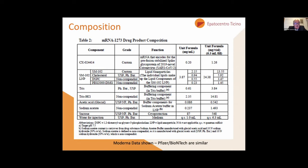So here is the chemical composition. You have the mRNA that encodes for the pre-fusion stabilized spike glycoprotein. Both vaccines have practically identical mRNA sequences. Then you have the lipid nanoparticle composition, which is a little bit different between the two products, which contains different types of lipids, such as to render the particles stable and fusogenic. You are aware that the stability of the nanoparticles differs a little bit, such as the Pfizer BioNTech nanoparticles, they need to be stored at lower temperatures.